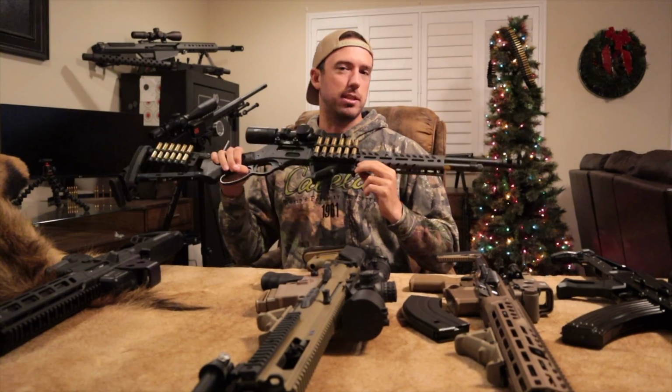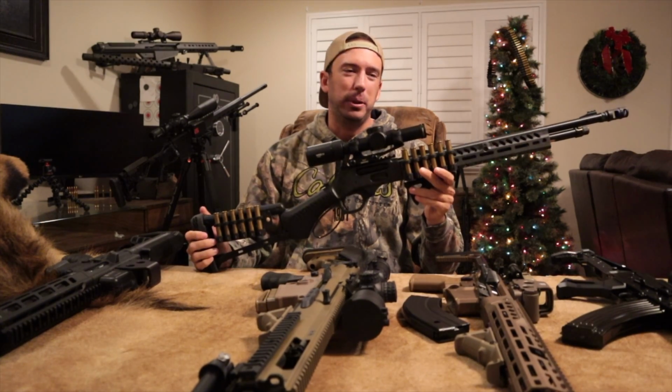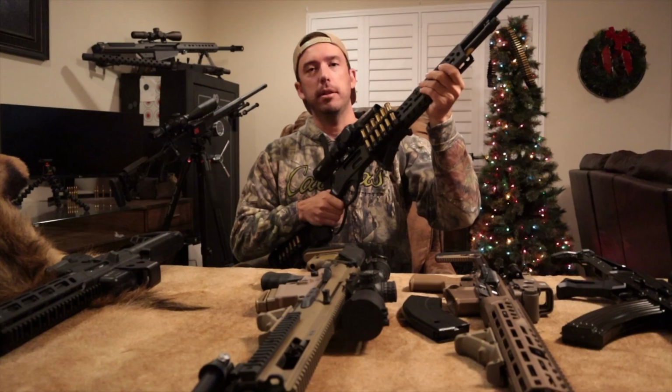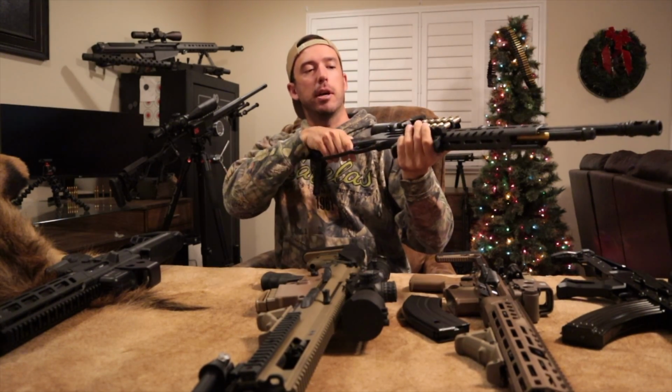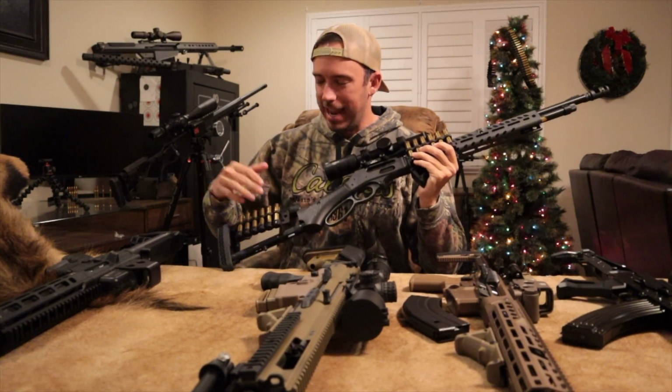Now, this grip right here is just a mag pull. I like these grips, they're comfortable for me, but some people don't like them. It just kind of depends. I've seen some vertical grips on these things to get more of a vertical kind of a feel to it, but for me, I like the horizontal angled foregrip.